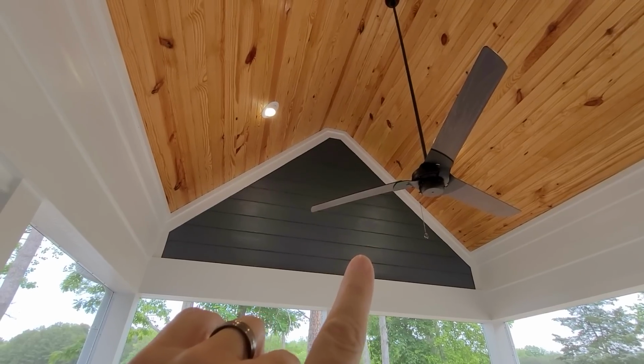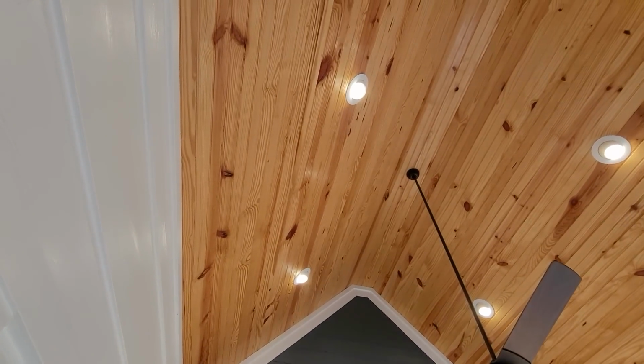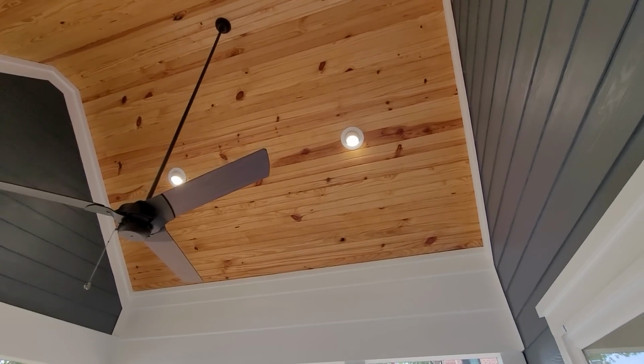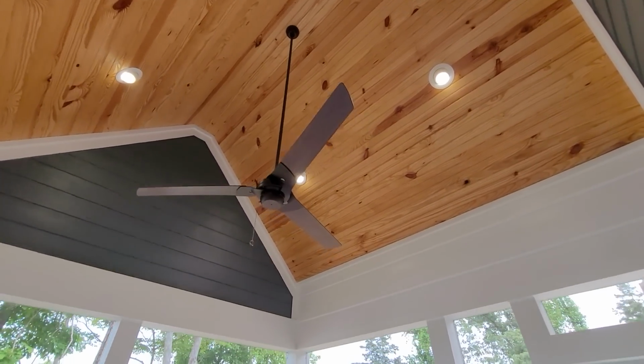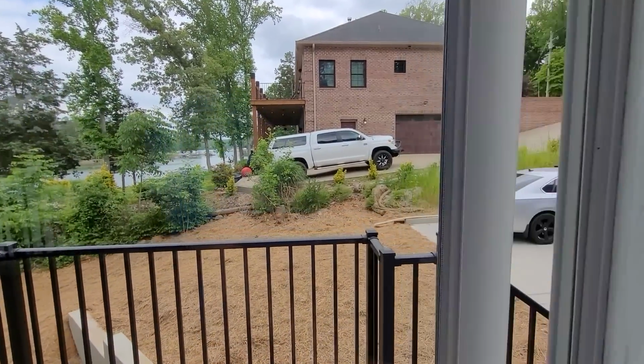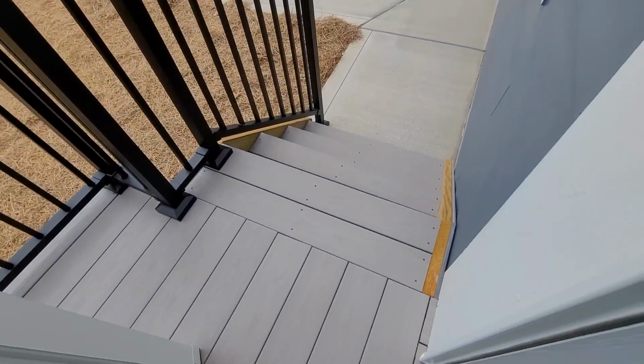Airplane prop style fan, the long down rod, and they've got the same knotty pine beadboard ceiling, and they got 4 eyeball lights up there. So it's going to be a great place to hang out. Got a screen door here, and nice set of stairs.